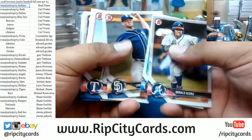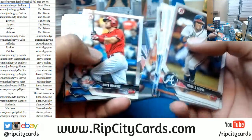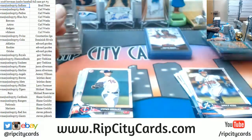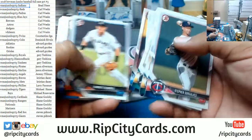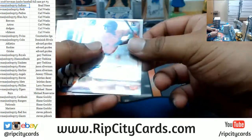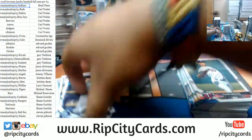Yeah, buddy. Alright, let's see what's in box 4. Sounds good, Tomas. Do what you do. You're not even in this break, so I don't blame you. Show me something good. Adonis Medina to 50 for the Phillies. What else we got? Cedric Mullins, autograph for the Orioles. There you go, Orioles getting hit. What else we got?